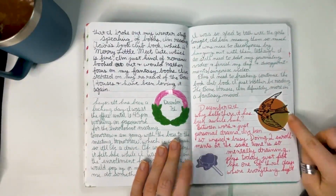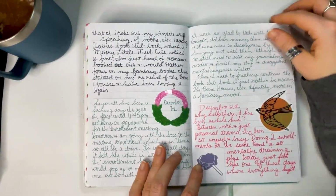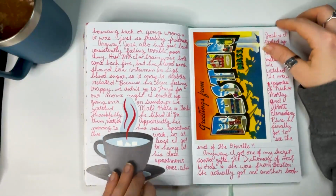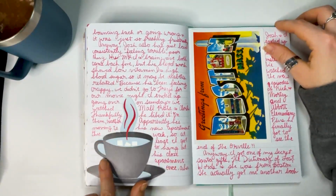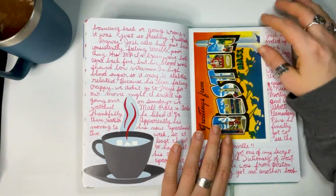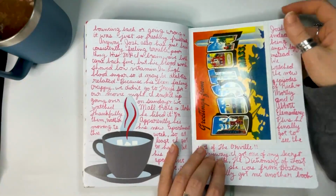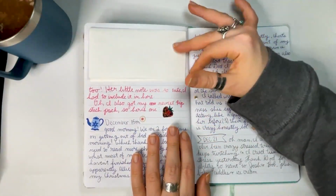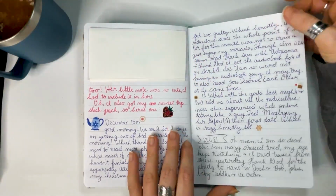In a book package I got, I had these little stickers, so I decided to include them in here. This was a cutout from an old Christmas card that was just so cute that I had to include it. My Secret Santa from a gift exchange I did sent me this little postcard from Boston, and it was just so adorable that I had to include it. She also sent a little note, so I taped that in here too.